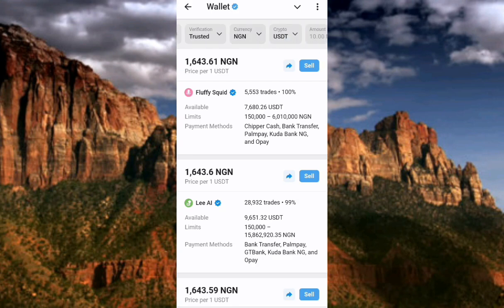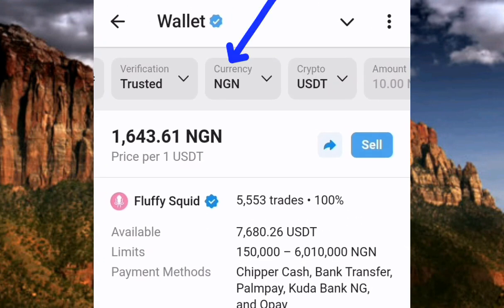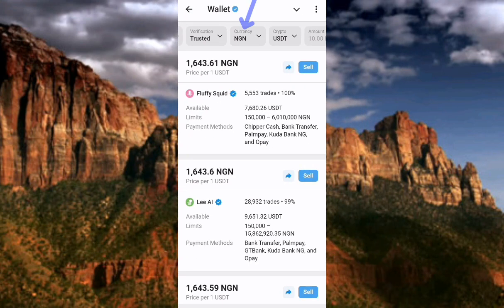What is written there is currency. You can see there you have to choose your local currency, because that's the means you're going to be getting your money into your bank account. So guys, let me go ahead now to tap on it. That's where you're going to be able to choose your local currency. So guys, let me tap on it real quick.